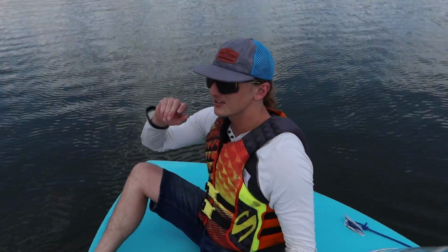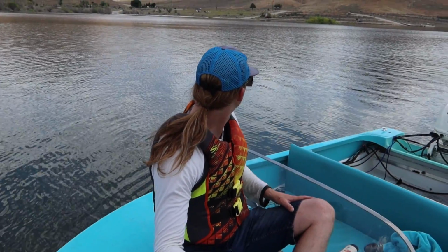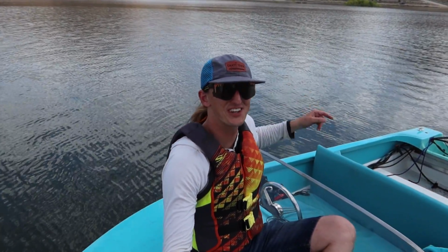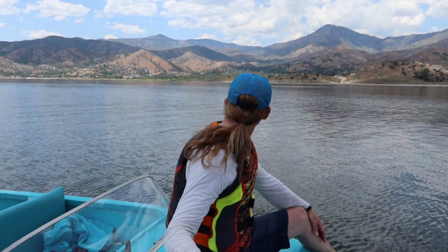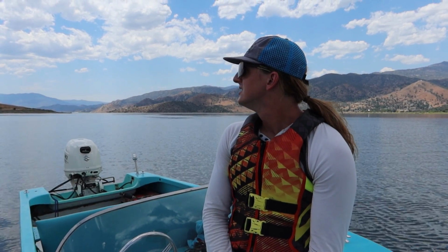If you go much further that way, there's lots of trees and such, just like on the other side. There's another launch ramp there. That one does have a dock. There's a barking dog somewhere over there. And that's pretty much it. There's not a whole lot other than that out here. It is quiet and calm and peaceful. That's cool.